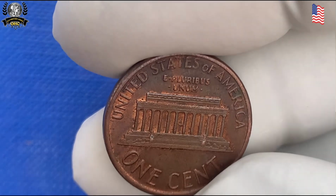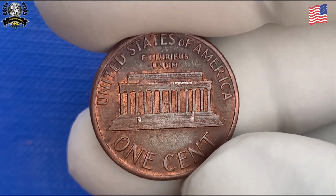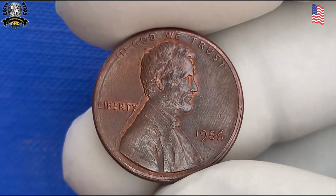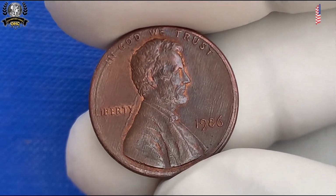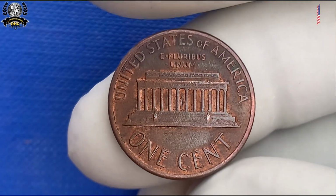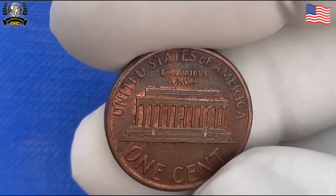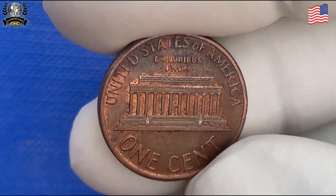Another rare feature on some 1986 pennies is the presence of a die crack or die break. Die cracks occur when the die used to strike the coin begins to break or deteriorate, leaving a visible crack or line on the surface of the coin. These cracks can sometimes be seen running across the coin's design, and they add a unique, one-of-a-kind element to the piece. While die cracks are not as rare as some other minting errors, they still make the coin more desirable to collectors who appreciate the quirks and characteristics that come with such irregularities.